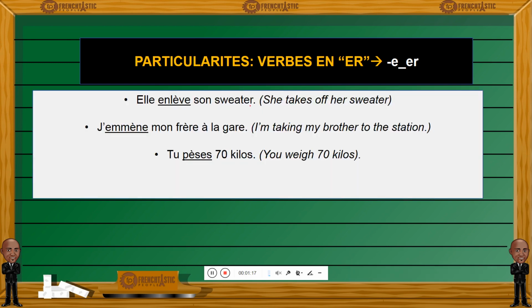Elle enlève son sweater. She's taking off her sweater. J'emmène mon frère à la gare. I'm taking my brother to the station. Tu pèses 70 kilos. You weigh 70 kilos. So, these verbs, enlève, emmène, pèse, are all ER verbs.